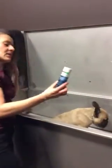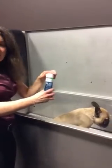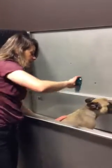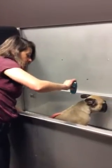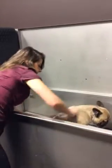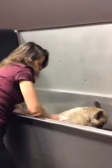I really like essential oil therapy shampoos. There are some really good ones from your veterinarian. It's best to talk to your veterinarian and choose a shampoo that's best for your dog. So I apply about 15 mils, which is about a tablespoon. You don't need much. And I like to leave it on about 2 minutes for this product. I just let it sit in there and scrub him all up.